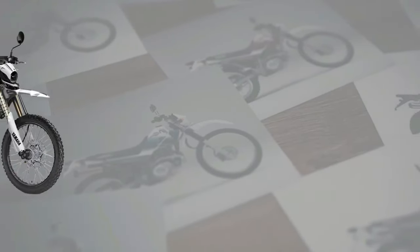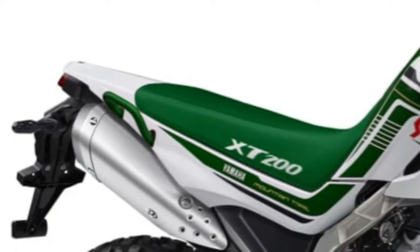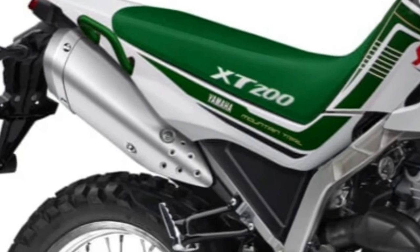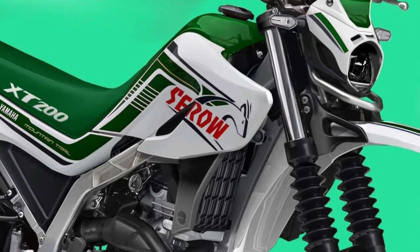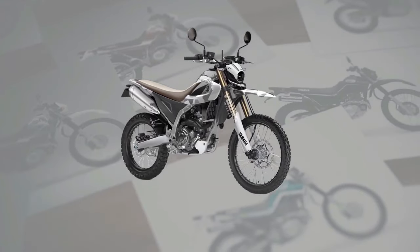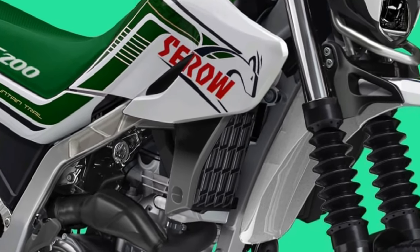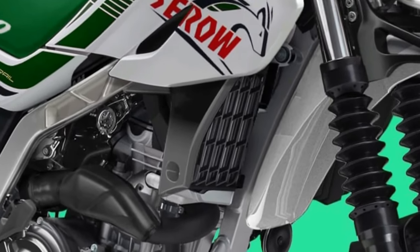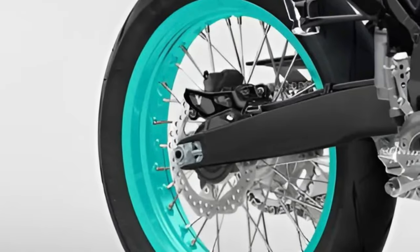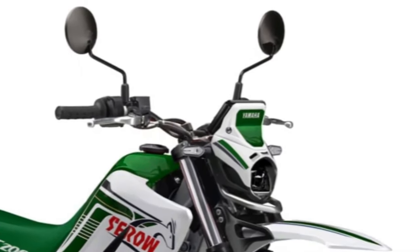Powerful engine. At the heart of the Serow 200 lies a peppy 200cc single-cylinder engine, delivering responsive power and torque for both on-road and off-road riding. Fuel efficiency. With its efficient engine design and lightweight construction, the Serow 200 offers excellent fuel economy, making it an economical choice for daily commuting and weekend adventures.